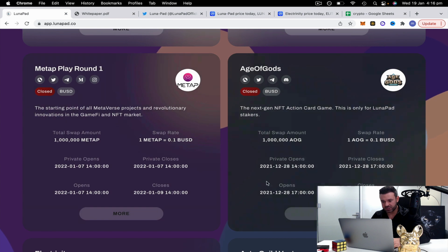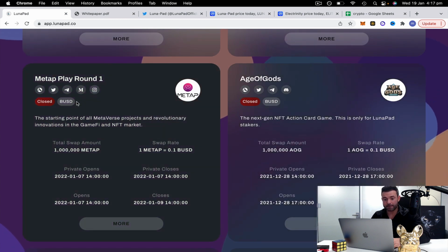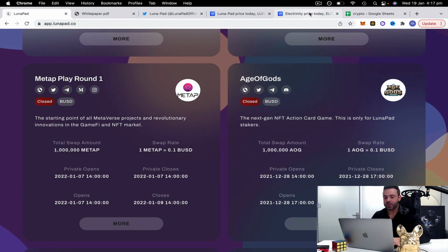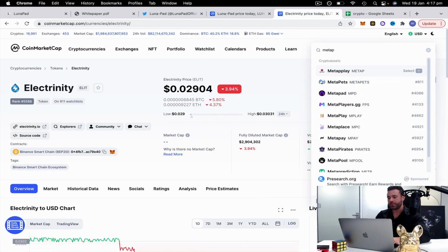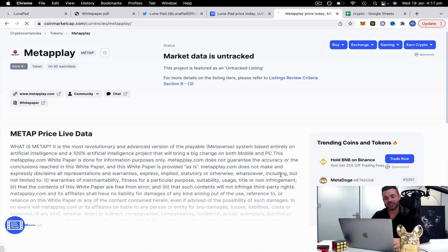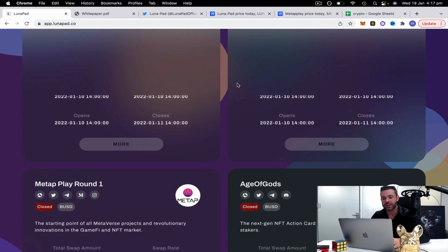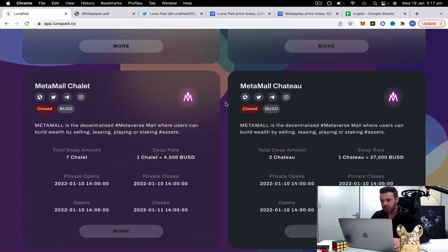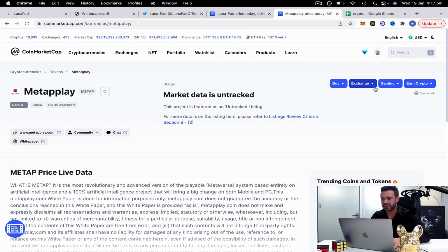Age of God, of course, as we know, that one did very well. Then here we go. Meta Play was 10 cents. Meta Play, but that was round one. So Meta Play, there we go. This is the one. It hasn't been out yet. So this IDO hasn't actually launched yet. So let's not dwell on that anymore then either. We're not going to look at it. MetaMall, Chateau, Chalet. There's a couple of different names to it there.